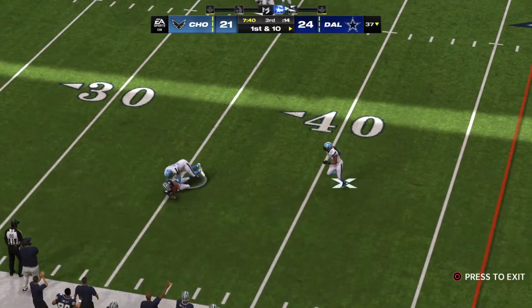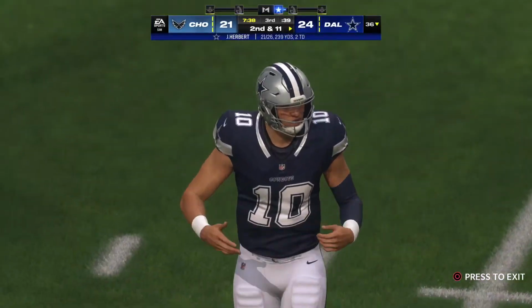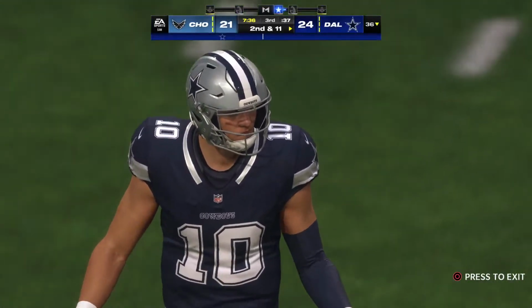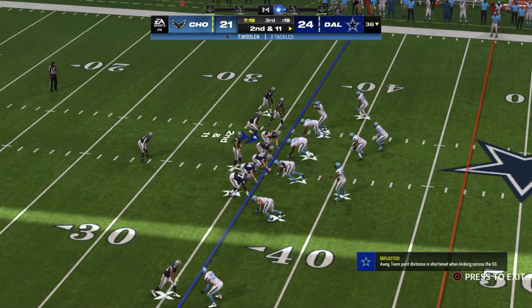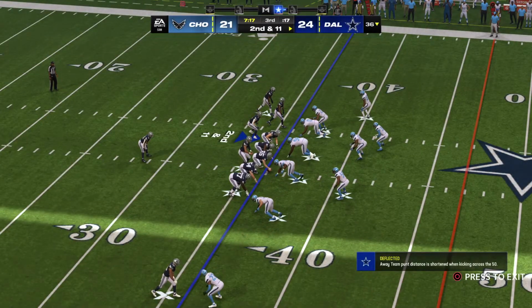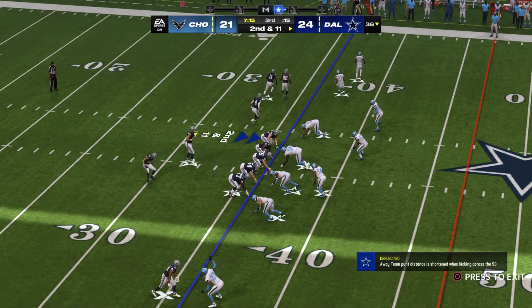Now he's going to swing this one out to his running back. And that play went nowhere. Losing yardage. It'll be back at the 36. Loss of a yard. Brings up 2nd and 11 at the 36-yard line.